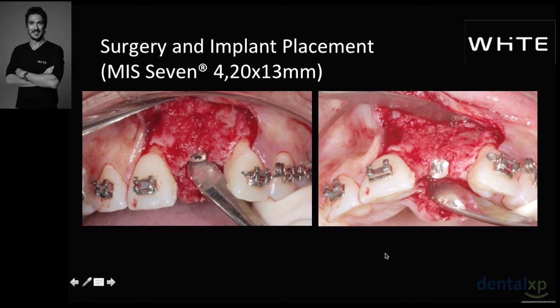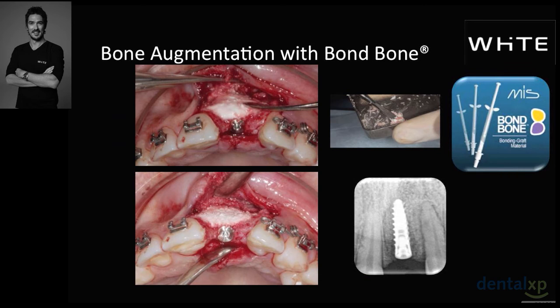So the patient came in on the day, had the wire removed, under local anesthetic, raised a little flap, placed the implant. Now you can see we've got some thinning here of the buccal plate, as we knew previously due to the 3D image that we had. So we decided to do some augmentation here with Bond Bone.